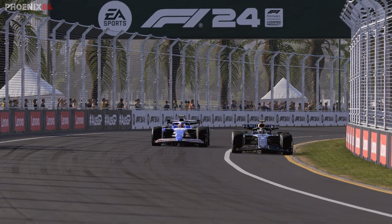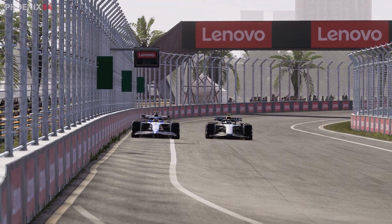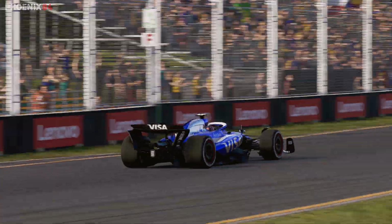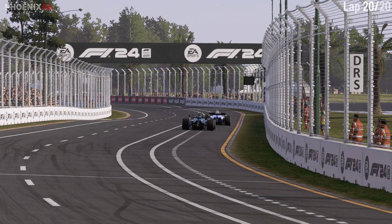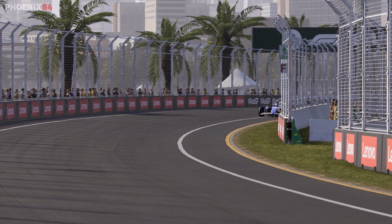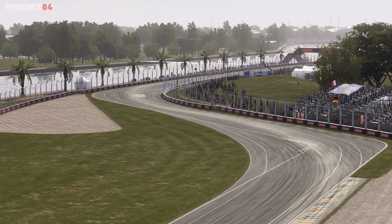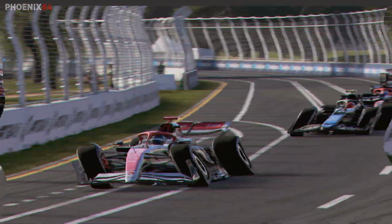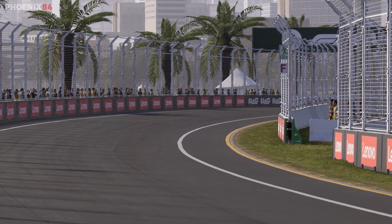But of course, there are 4 DRS zones around at Albert Park, and Tsunoda's going to make full use around the outside at turn 10, and he takes a copy out of what I do. But we move to the last lap, lap number 20, and it's Porsche, the man who has DRS, down into that same corner, and he's got pulled ahead of Tsunoda, and it's double DRS zone as well.